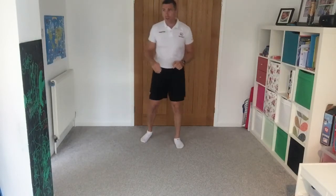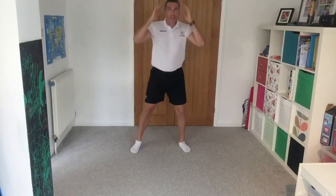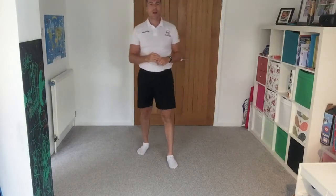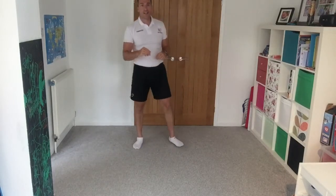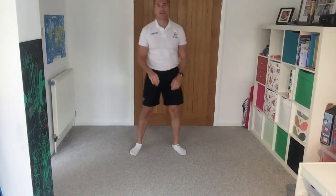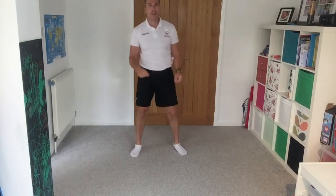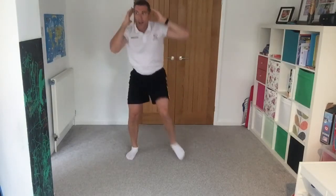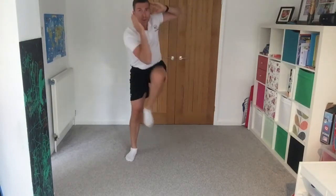Okay. So we're going to get going with squat, knee to elbow. It's our first exercise. And we're going to get going in 10 seconds. Here we go. 9, 8, 7, 6. Come on, guys. 5, 4, 3, 2, 1. So squat, knee to elbow. Let's go. So we're doing 30 seconds of this to start with. That's it, good. And then we're down into our side plank rolls on the floor.